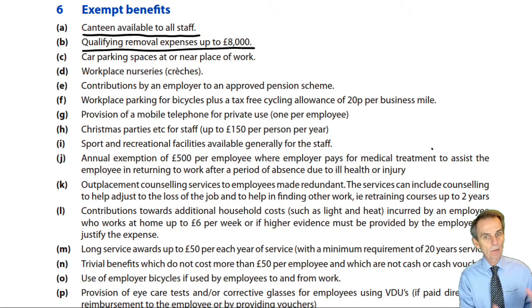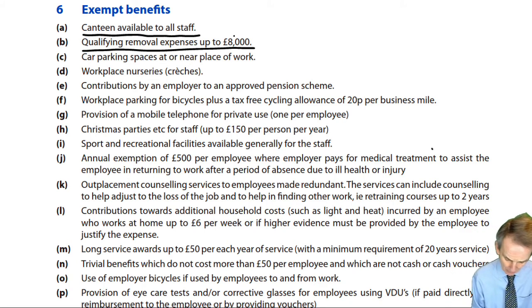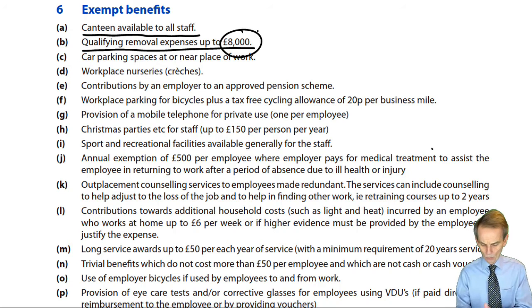But if they expect him to move, moving is expensive. So those removal expenses may be covered up to a figure of £8,000, a figure that hasn't changed actually for many, many years. Once that was a huge amount, now it's not so big. So qualifying removal expenses up to £8,000 if paid by an employer when you're moving from one location to another location, or if you're joining a new employer to move to that new location.